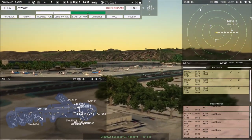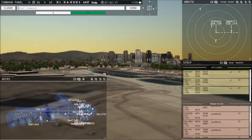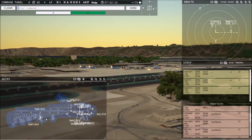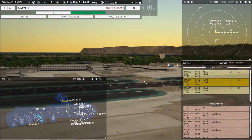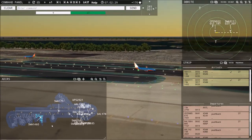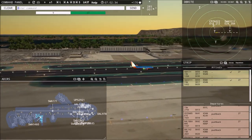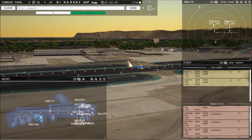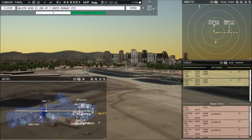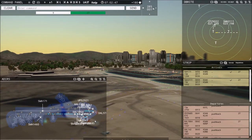Delta 978, runway 27, line up and wait. Runway 27, line up and wait, Delta 978. Southwest 171, exit at taxiway Bravo 7. Exit at taxiway Bravo 7, Southwest 171. Delta 978, winds 285 at 1 knot, runway 27, clear for takeoff. Wind is 285 at 1 knot, runway 27, cleared for takeoff, Delta 978.